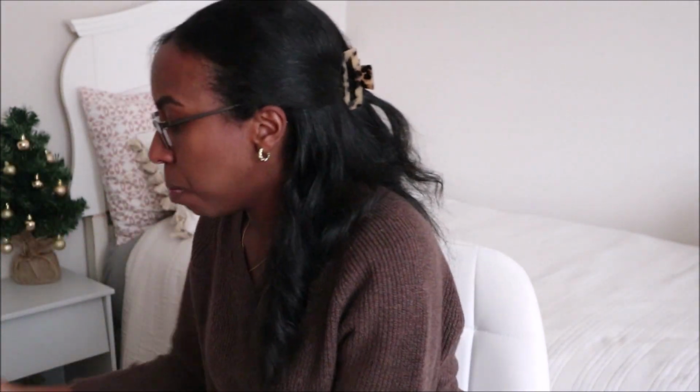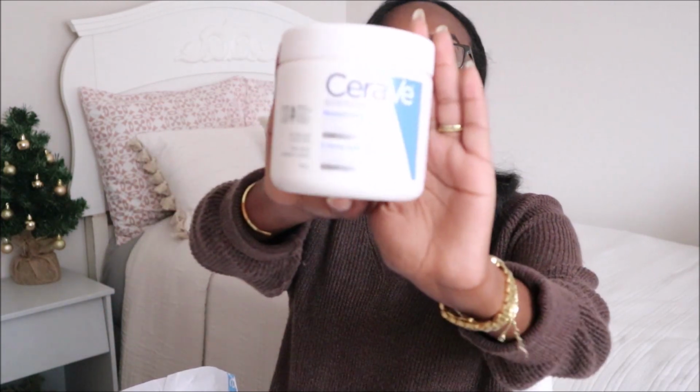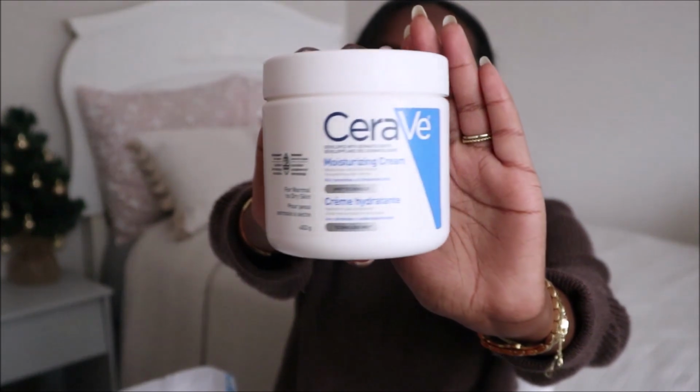And then next, some more body care, and actually sorry, for face as well, is from CeraVe, and this is developed with dermatologists. If you may have seen a few videos back, I was going through an autoimmune disease and having some skin issues, but luckily it's been getting better, so I'm really interested to see how this is going to work out for me. And the first product is their moisturizing cream, and it says that it moisturizes and helps restore the protective skin barrier, and the ingredients seem really good for that.